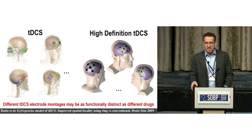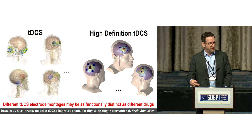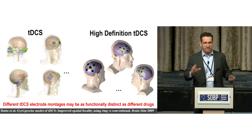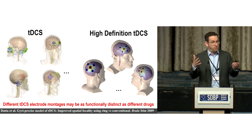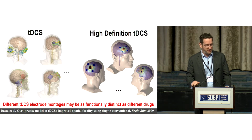And it's obvious, but it's important to emphasize that when you do that, you're doing something different. TDCS is not one thing. And I think it's not useful to conflate two different TDCS approaches and consider them equivalent. It doesn't, to me, make any more sense than taking two different drugs and saying, well, they're both chemicals, so they must do the same thing.